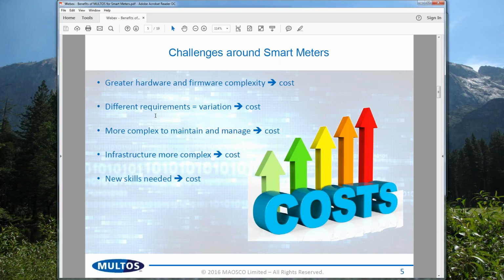So as we can see, the cost of the actual meter is not the only consideration. However, if designed well, the meter can actually help to reduce these other costs. Anything we can do to be flexible without compromising security is advantageous.